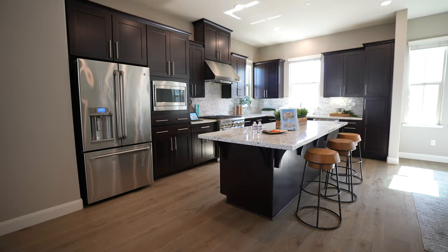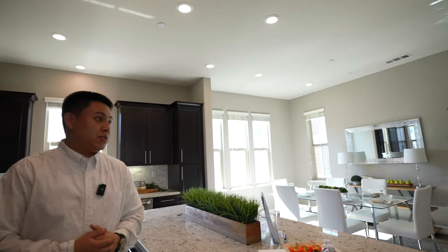What are we cooking here, David? Probably some hot pockets. You know me. More hot pockets. I love how this whole place is lit with natural lighting. Still some recessed lighting, but the natural light, I'm sure, is enough for this space.